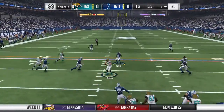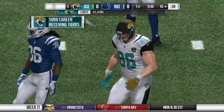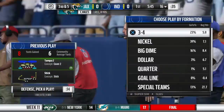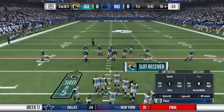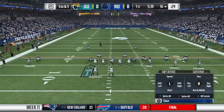From the shotgun, he'll look to throw. And it's a short one here, complete to the tight end. 8 yards on the completion, but now they face third down. And that's the kind of pass that adds up over time, Brandon. You may not have picked up a first down there, but if you keep chipping away at it, eventually big plays may result.